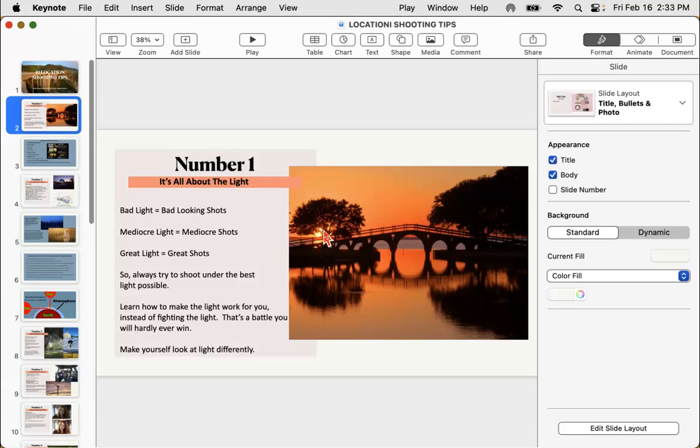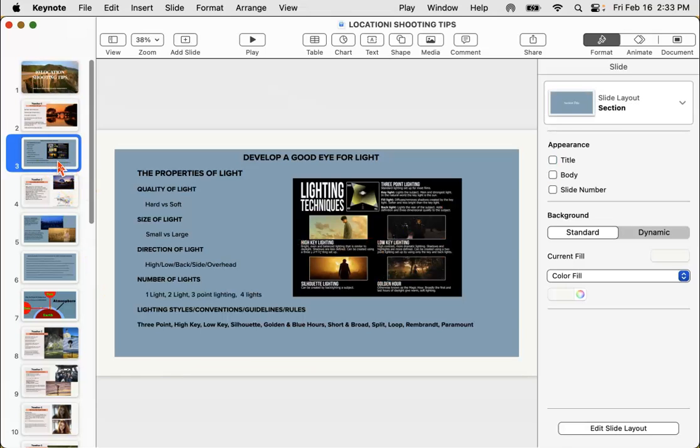Now, you could have flipped to the other side of this bridge and shot the bridge with the sun going down and still got the same kind of light, but you'd have had this nice golden light lighting up the bridge to see all that, and it would eventually go dark. So you've got to really start looking at light differently. That's the number one thing.